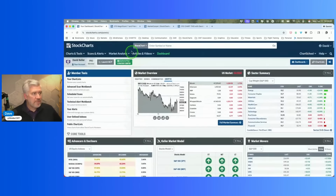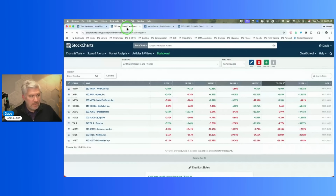All right, well, we'll get to the heat map in a moment, but I did want to start with a bit of a quiz here. I have the Magnificent Seven and Friends. So the Magnificent Seven and Friends is a basket of stocks I like to track. These are your mega cap growth stocks. It's kind of the Mag 7 names, but I'm including Broadcom and Netflix in that bucket of stocks to represent the key growth leadership names.